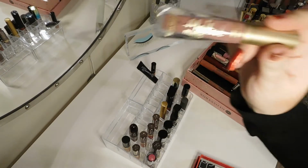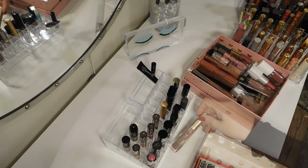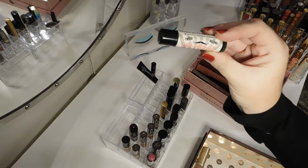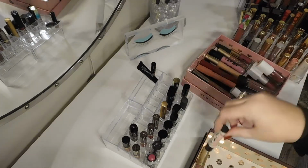Next, I've got Too Faced Queen Bee in the Melted Matte, and that's one of my favorite shades, so I'm going to keep that one. And this is Lip Freak. That is a really wild lip balm that plumps your lips, but I like that. I'm going to keep that.